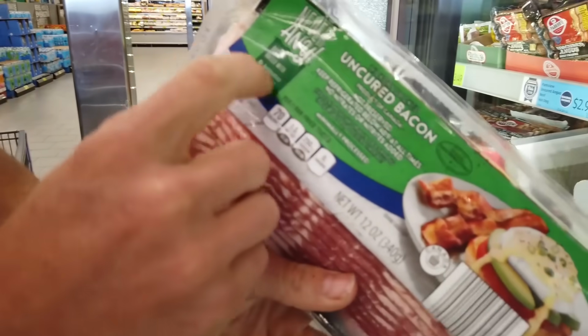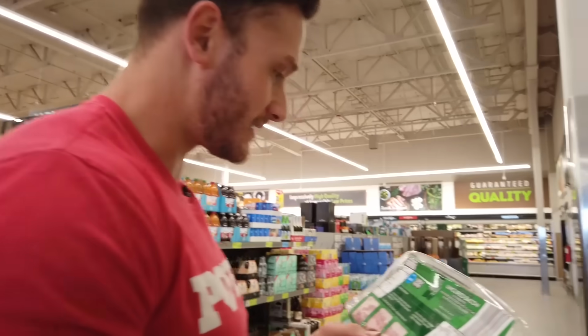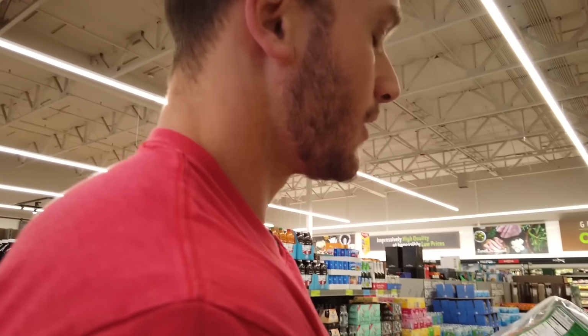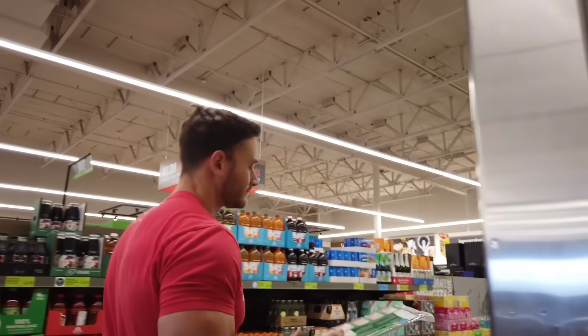Never any antibiotics, hormones, okay? Here's a kind of a double negative here: never any vegetarian diet. But anyway, I'm going to get this. This is not bad. A little bit of salt and a little bit of sugar, which is going to happen with hickory bacon. The good news is once you cook it, the sugar burns off. Not the best stuff in the world, but it'll work.